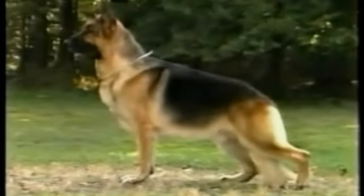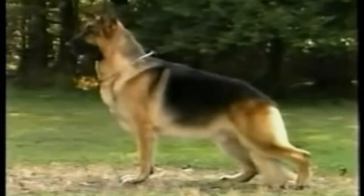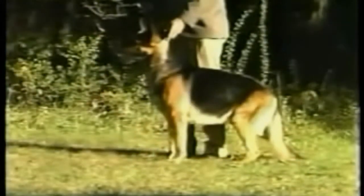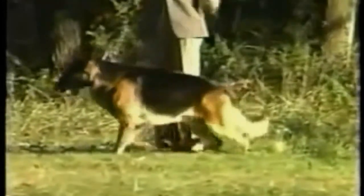See how the croup is long and gradually slopes to the set-on of the tail. The tail is bushy and set smoothly into the croup. It's set low and hangs in a slight curve like a saber when the dog is at rest. In motion, the curve of the tail is accentuated but should never be carried above a vertical line.